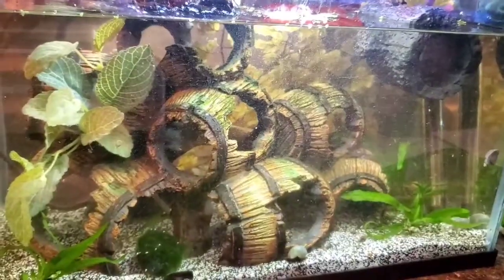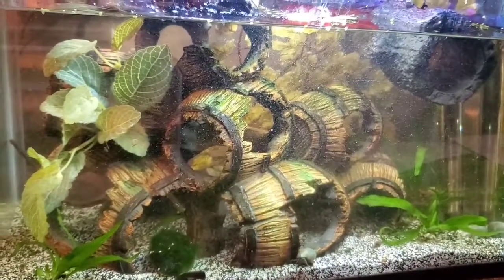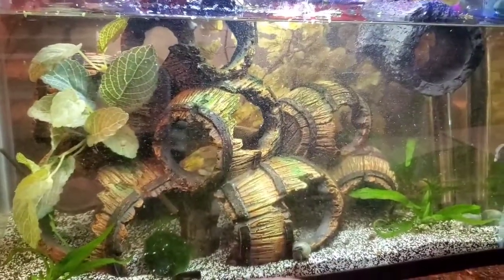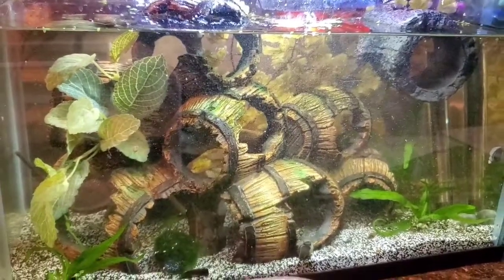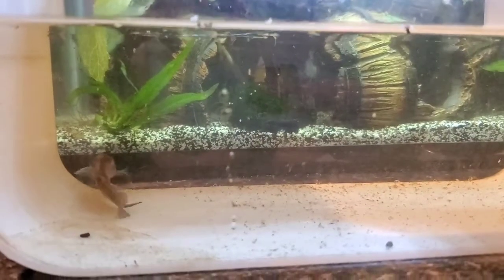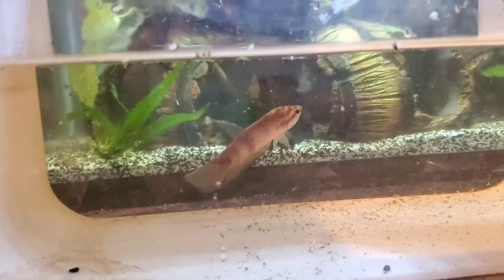So as far as the tank setup, I have this guy in a 5 gallon. If I had a pair, I would have them in probably a 20 gallon. But bettas, they don't really prefer free swimming room as much as they prefer cover and territory, places to claim. These guys prefer a temp of around the mid 70s, and they appreciate, like I said, lots of cover.